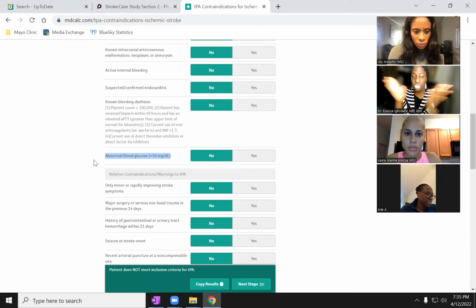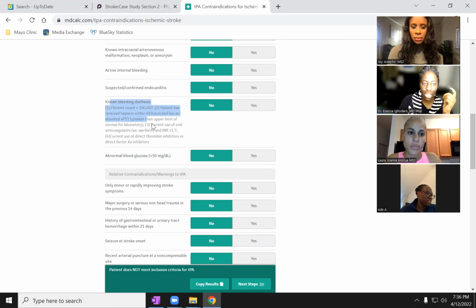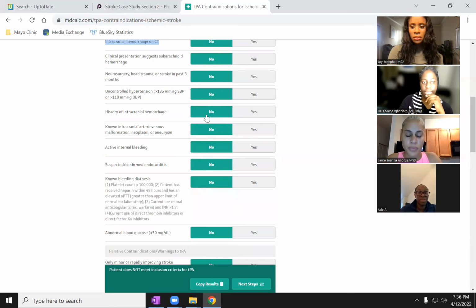Before you push TPA, check the patient's glucose, because hypoglycemia can look like a stroke. So that's another question that comes up, not so much on Step 1, but maybe Step 2, Step 3: check the glucose, get a CBC. It's a contraindication for TPA if the glucose is less than 50. Yeah, get a CT head.